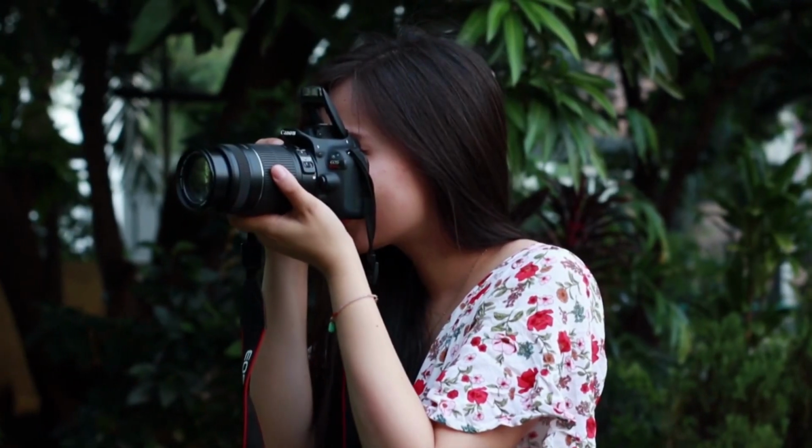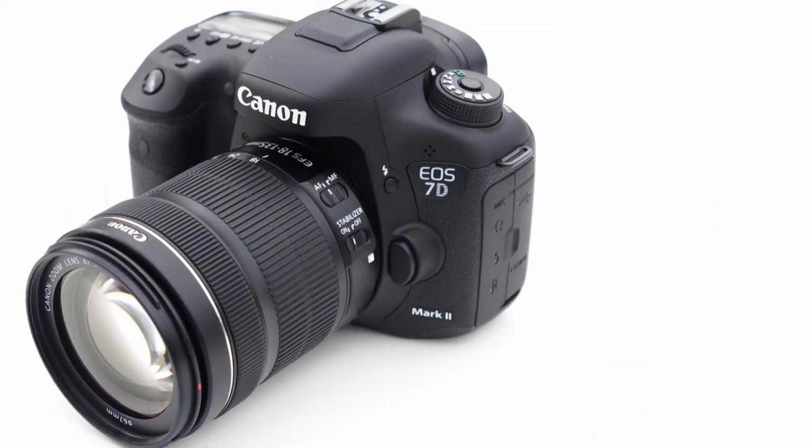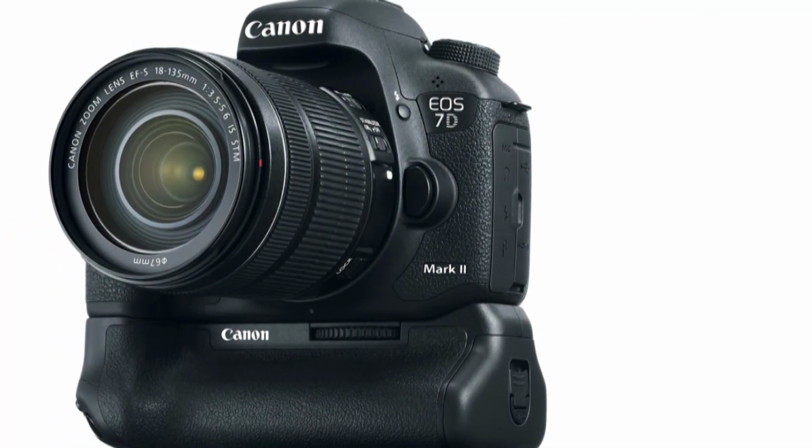Having said that, the appeal of the 7D Mark II is narrowing. If you want a tough, fast, and responsive DSLR for sports and action photography, it's still good. But for just about anything else, there are newer, cheaper, and better alternatives.